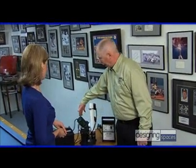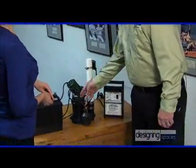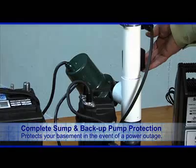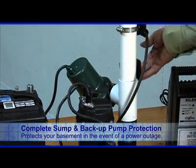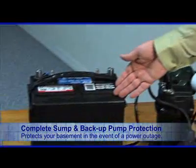This is a battery backup system. This is your primary pump. This would be your battery backup, your secondary pump. When the power goes out, this pump will not operate. So we have a second switch that operates the pump as this float comes up. It'll turn this pump on and off, which is run by this battery.